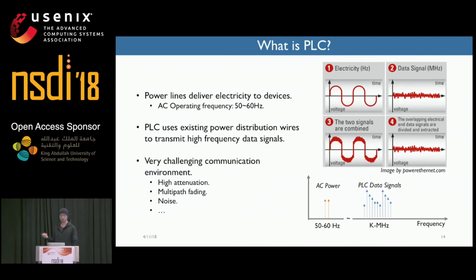So what is PLC? We know that the power line delivers electricity to the devices, and PLC is just a high-frequency data signal combined with the 50 to 60 hertz AC power signal. So PLC uses the existing power lines to transmit the signals, and this is shown in both the time domain and frequency domain on the left. The PLC channel condition is known to be very challenging due to high attenuation, multipath fading, and noise.